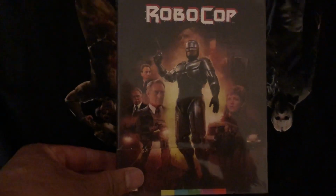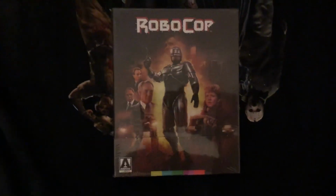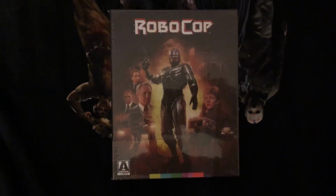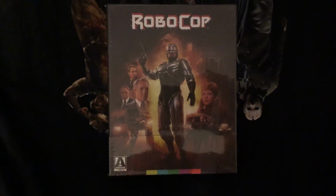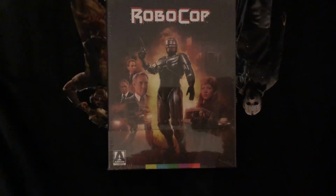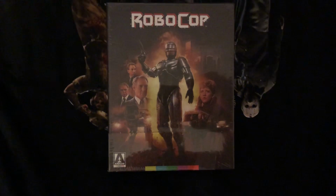All right. Next up, we have the Arrow release of Robocop. I love this one. This is my favorite Paul Verhoeven movie. I remember seeing the posters for this back when this first came out in 1987, and the film looked so cheesy. I had no interest in seeing it, but I happened to go see it and just loved this film. I love the ultra violence. I love the humor. This is a great movie. I wish the sequels were as good as this.